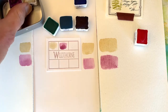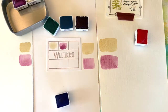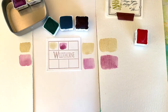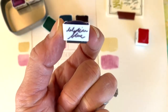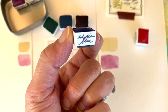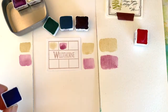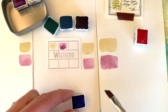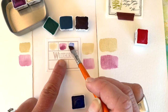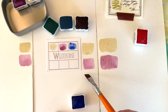Thank you, beautiful. All right, and now we're gonna do this blue. I can read that. No, I can't. Okay, I'm waiting for you guys to tell me what that says. All right. Well, I don't even care what it says because it's gorgeousness. Look at that color. Woo! Sing to me, baby. That is a nice color.